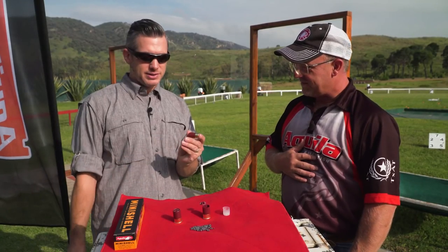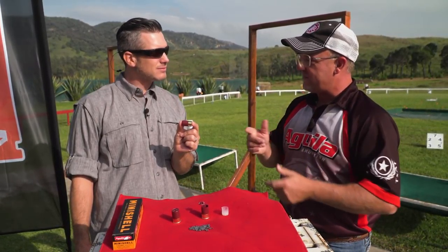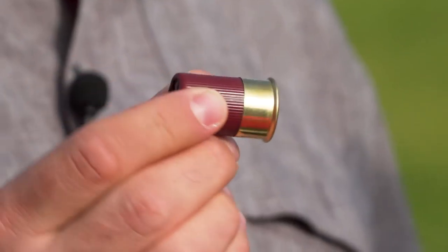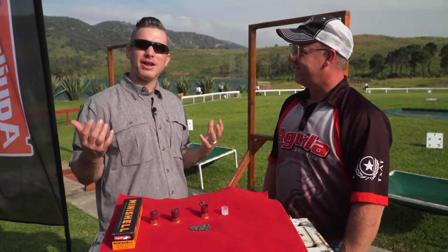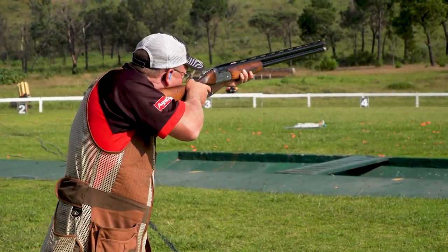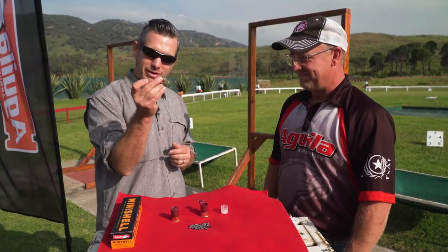I mean, this is an inch and three quarters? It's an inch and three quarters, 5/8 of an ounce of 7.5s at 1,175 feet per second. So we thought, how far can you consistently break clays with this? I don't know. We're gonna take it out a distance. We're gonna see how far we can break clays with this little mini shell.